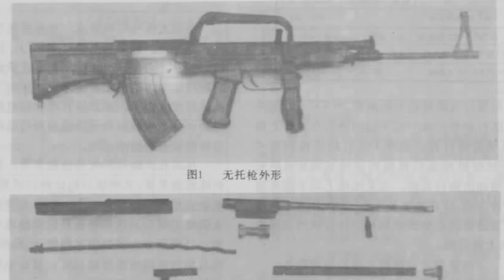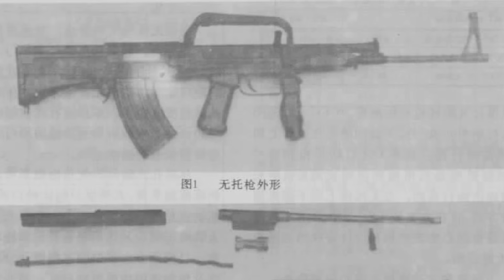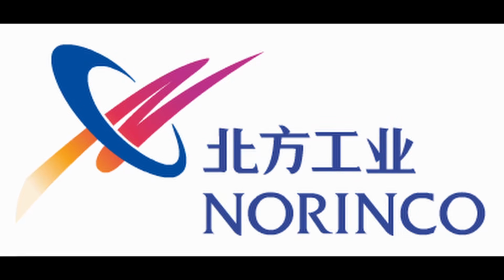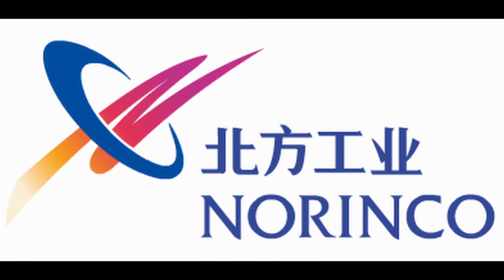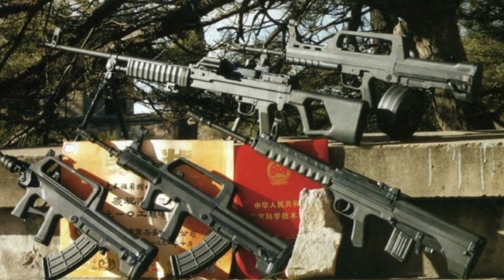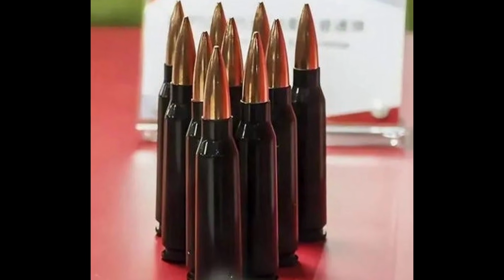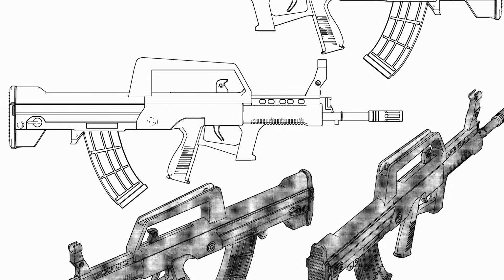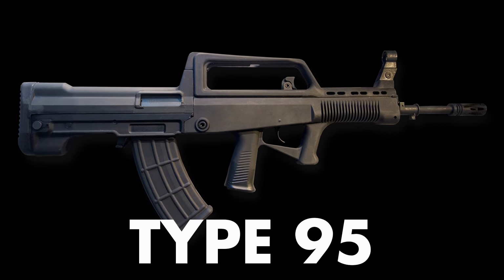There were a number of attempts to create a bullpup rifle for the Chinese military. However, while they had their advantages, none were chambered in the 5.8x42mm round. In 1989, the People's Liberation Army tasked Chinese firearms manufacturer Norinco with designing a new firearm. Rather than a singular design, it was to be a family of firearms that could be adapted for different purposes. And of course, it needed to fire the 5.8 by 42 round. The task was subcontracted to 2 different companies, who were given a mere 4 years to develop this new weapon family. The result was the QBZ-95, or Type 95.